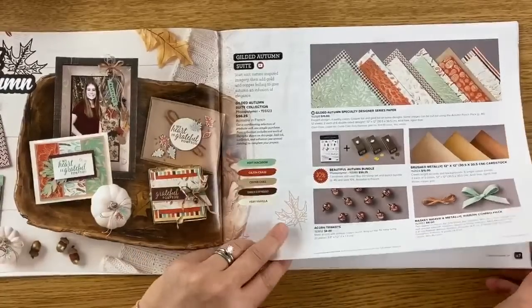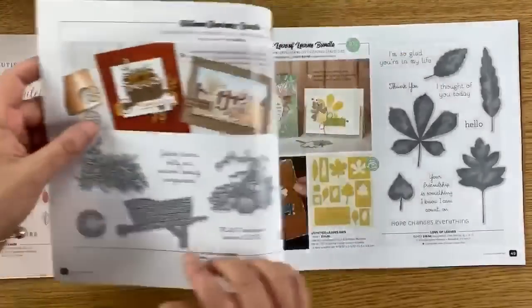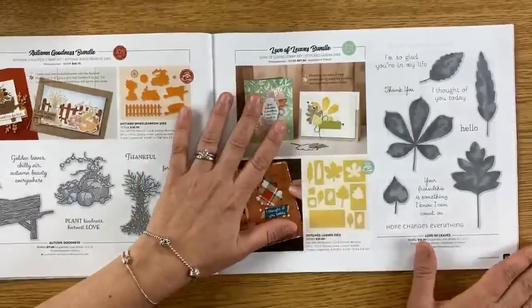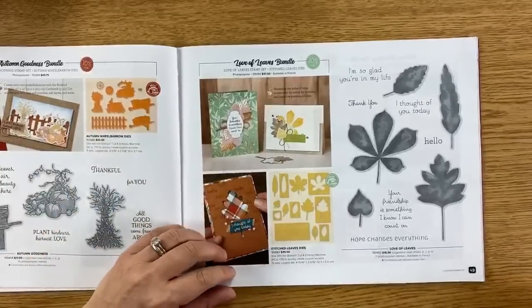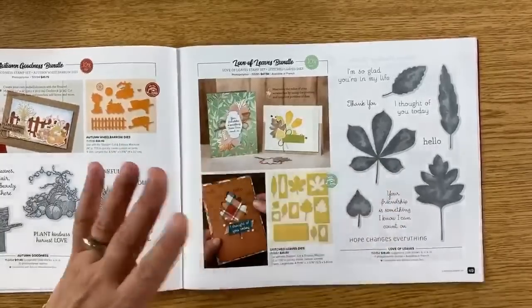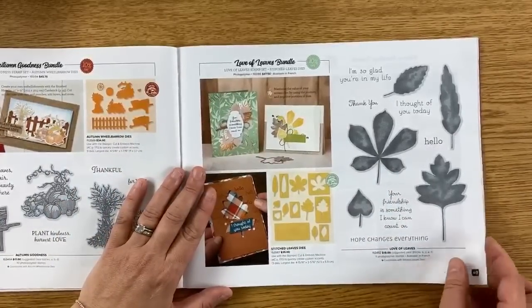The next one is, you guys saw me do a project on this one, For the Love of Leaves. Oh yeah, so I have a video on this one, and so if you go back to Brandy's cards or in my YouTube channel, you'll be able to see a video on this bundle. It's absolutely gorgeous and it's a must-have for sure.